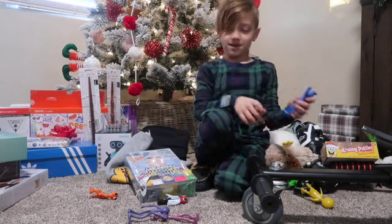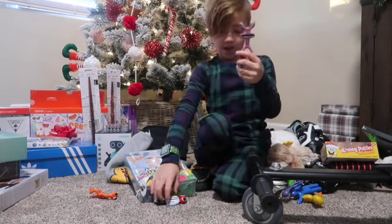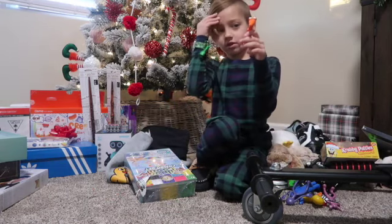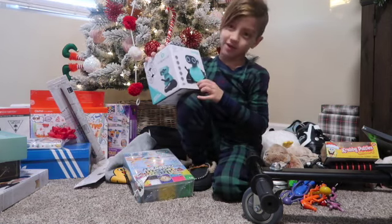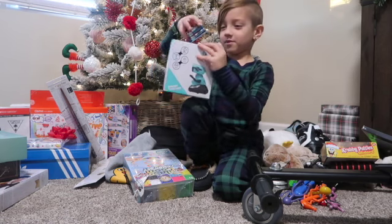My mom got me these. And then the last one. Now, sis got me this robot. It really looks like Wall-E, though. And it came with batteries.